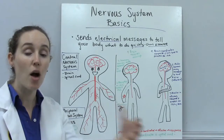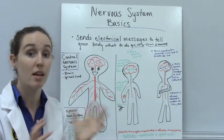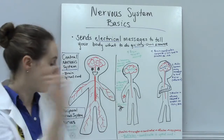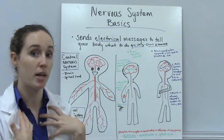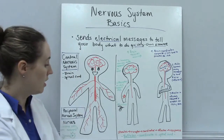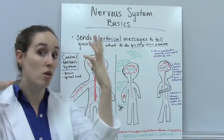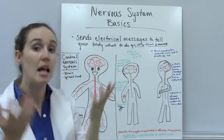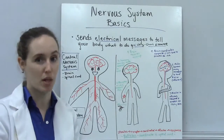Next, we're going to look at how our nervous system works to respond to a stimulus in our environment. The most basic way to look at it is there's a stimulus, which is anything that's going on in our environment, anything that we see, taste, smell, hear, or feel. There's a stimulus, our body receives it, our brain or spinal cord coordinates it, it figures out what's going on and what to do about it, and then our body does something with its effectors to give a response.